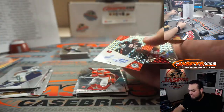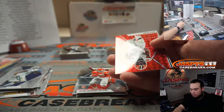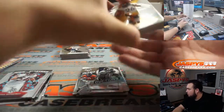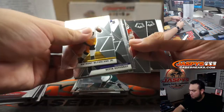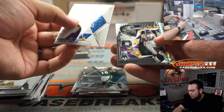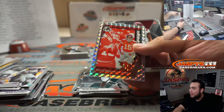And Geno Atkins autograph for the Bengals. George Kittle. And Nick Chubb. We got a silver Bryan Edwards. And a very nice one right here. Derwin James, white. Chargers, 25. Swagger, Patty Mahomes.